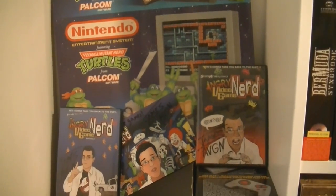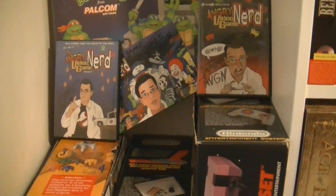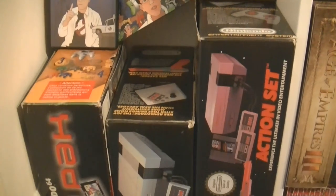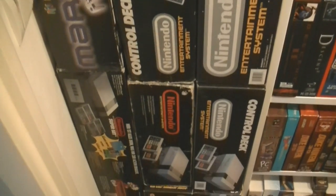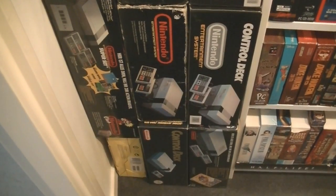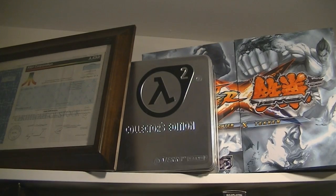The next room starts with a big pile of NES and Nintendo 64 boxes. I simply have no room to give these a decent display space, so I had to stack them all on top of each other. It's all different versions with different pack-ins and different fronts.